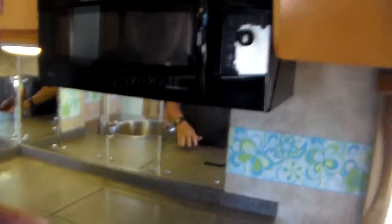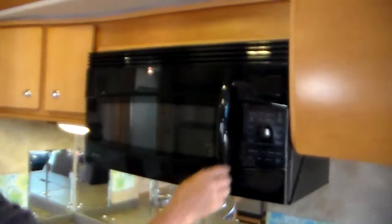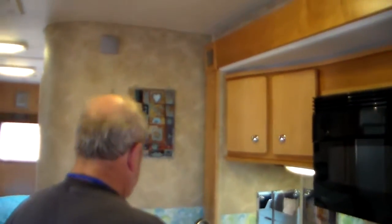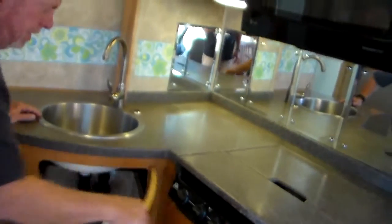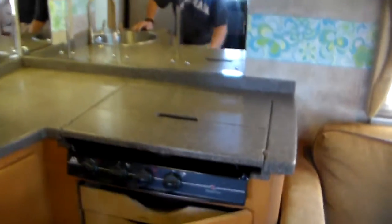This is a convection oven up here, and it looks pretty much new. Needs to be set back on there. It's a big convection oven. Anyway, look at this. Here's your cutting board. Look at all this, the way this is contoured. We're showing you under here there's absolutely no leaks. I don't know how that opens there. It opens. There's storage under there.